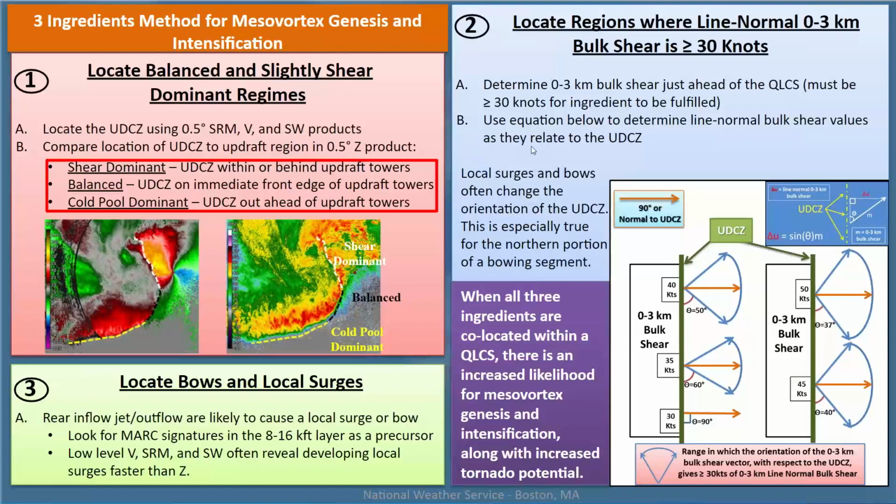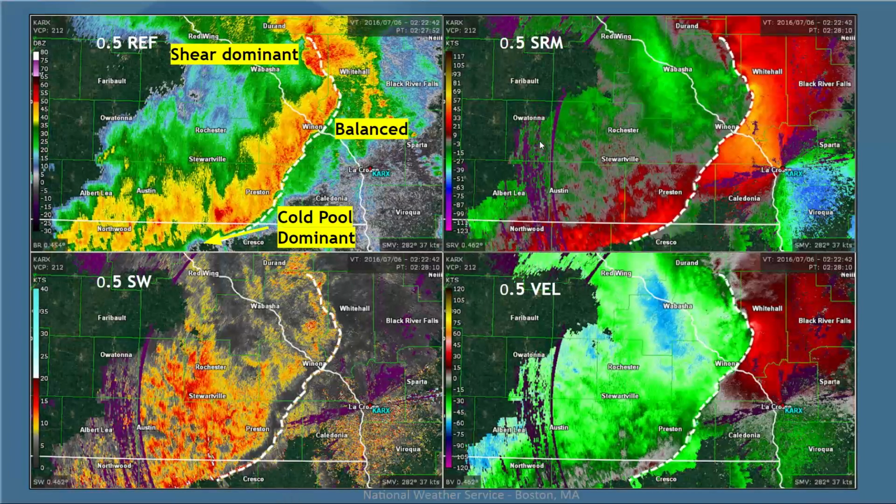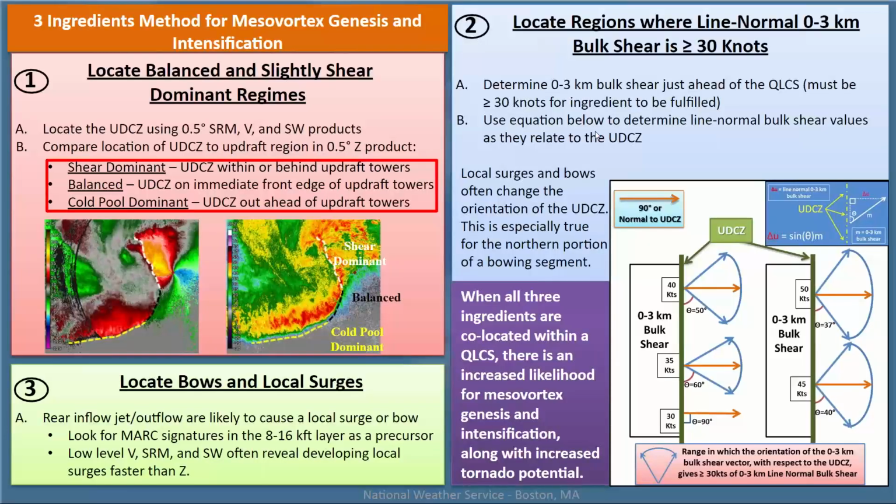We'll move on to the second factor. So locate regions where the 9.3 kilometer bow shear is more than or equal to 30 knots. Basically the shear, remember, the bow shear is something you can get from the SPC meso analysis website. And typically, for storms to become severe, we want 30 knots of bow shear.